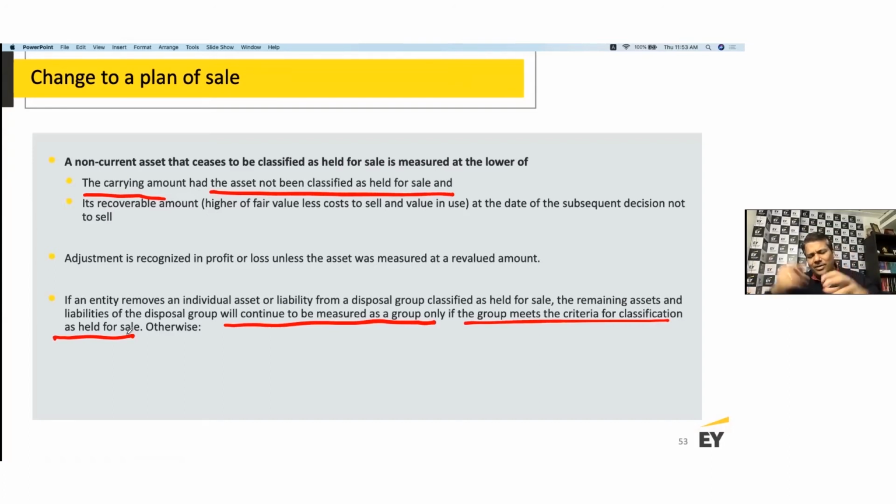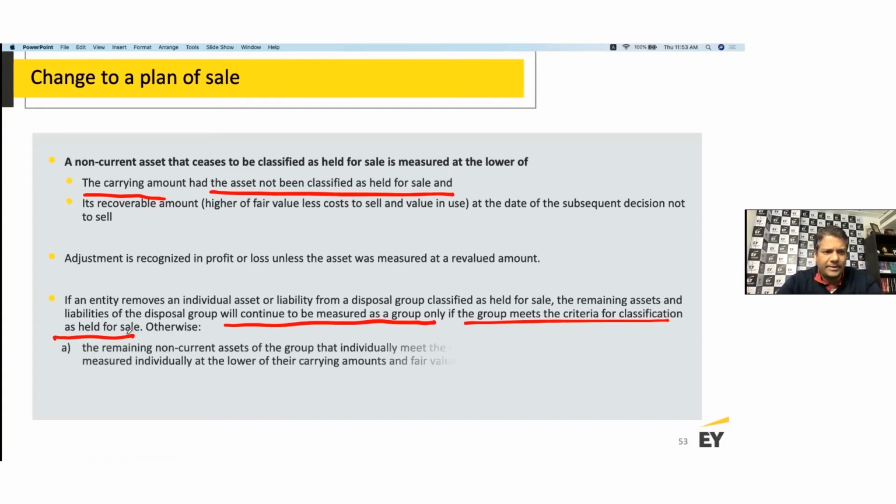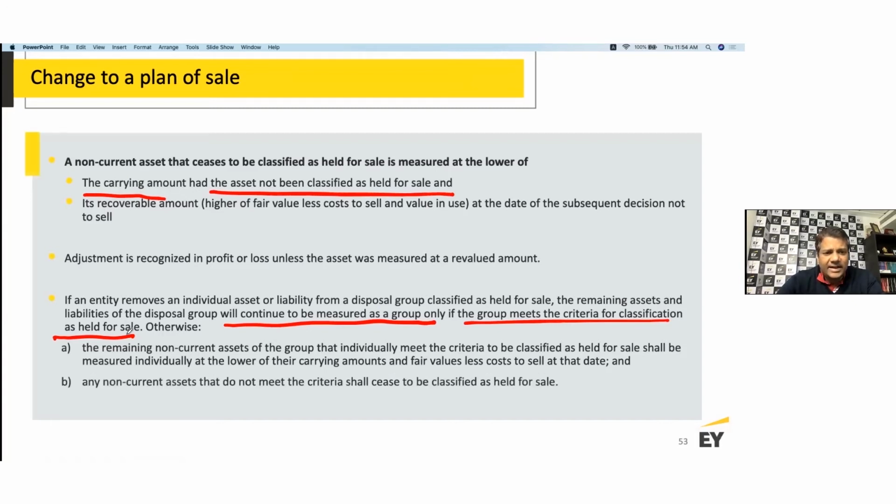However, let's say you've taken off some receivables, you've taken off some liabilities, that's okay. That doesn't change the character, that doesn't change the disposal group significantly. So the remaining non-current assets of the group that individually meet the criteria to be classified as held for sale shall be measured individually at the lower of the carrying amount and fair value less cost of sale at that date, and any non-current assets that do not meet the criteria shall cease to be classified as held for sale.